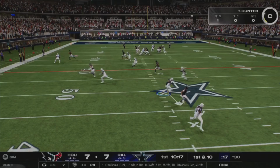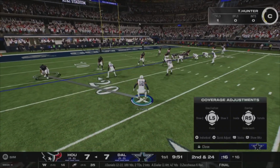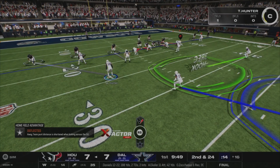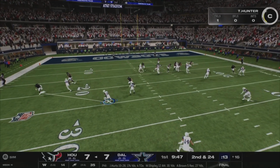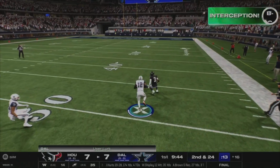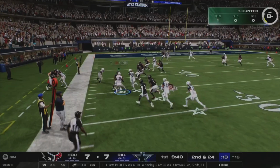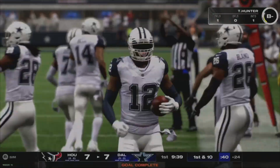Everybody covered, and D-line gets a sack, putting them at 2nd and 24. We got a cover one on the field. We're going to bait 6 to 7 yards inside and about 10 yards back. We let them get that run off. QB sees the bait. We're going to catch our first interception.